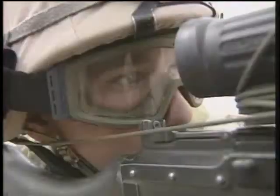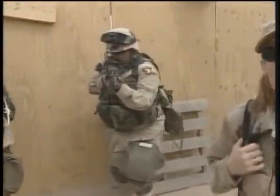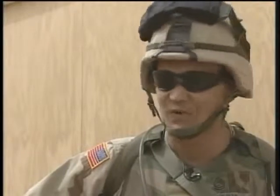It's good. We never really trained in the desert before, and if we're going to do some operations, it's good to get it now. Part of the challenge of clearing a building like this is that soldiers have to be ready to encounter both the enemy and innocent civilians. But when you're doing close quarter combat, you're right on the enemy, and you don't have any time to make any mistakes.